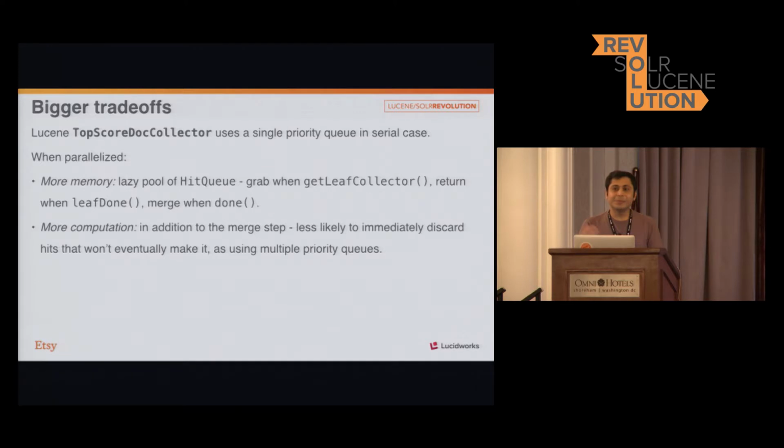And it's currently implemented for parallelization by having additional priority queues using a lazy pool, which is to say that when you create a new leaf collector, it grabs one from this pool. If a queue isn't available, it'll get created. And when you're done with a leaf, it gets returned to the pool. And finally, when you're done with the search itself, these auxiliary queues get merged into the primary one. So this gives you safety for parallelizing. And this is actually where the parallelism factor in the parallel search strategy comes in useful. It gives you an upper bound on the number of additional priority queues you will have. So if you set your parallelism to 4, you're only going to need 4 additional priority queues.